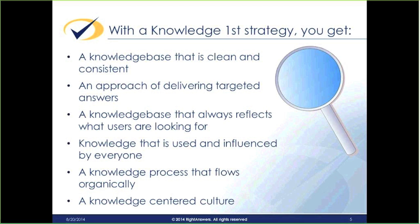And then a knowledge base that reflects what your users are looking for, right? If you are upgrading systems internally, moving to the latest version of software that you're using, or coming out with new protocols and procedures for something, you want to have the most current material in the knowledge base so that people can find the answers to the questions that they have today.